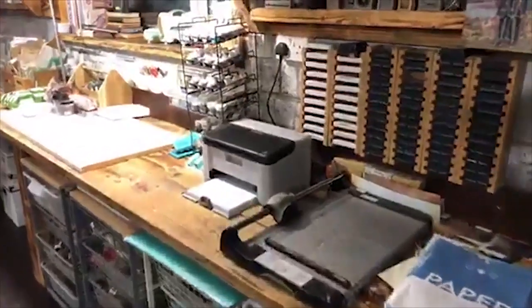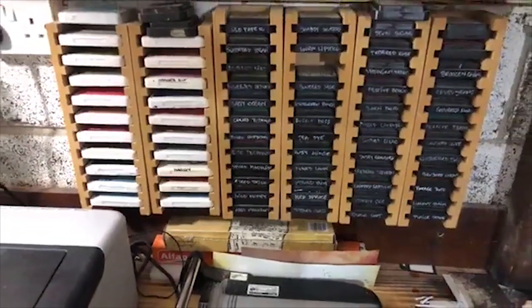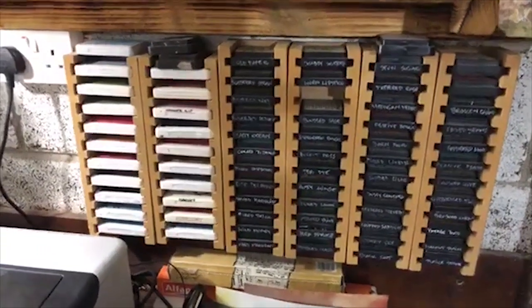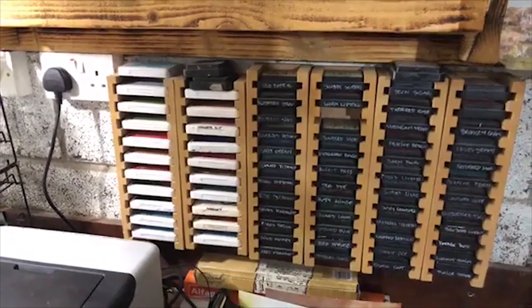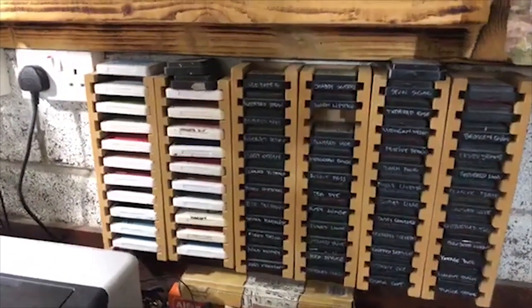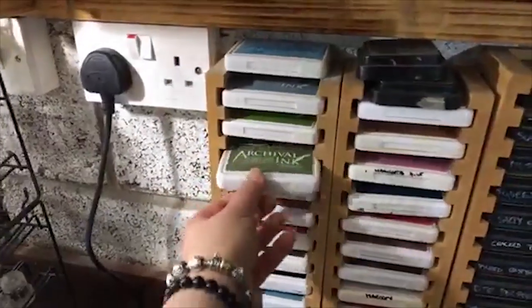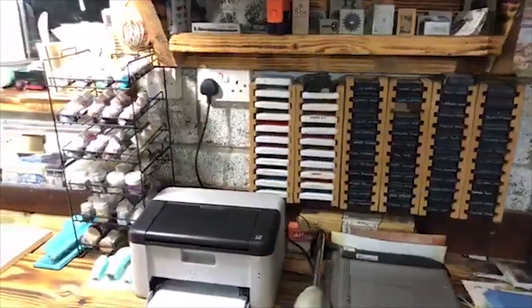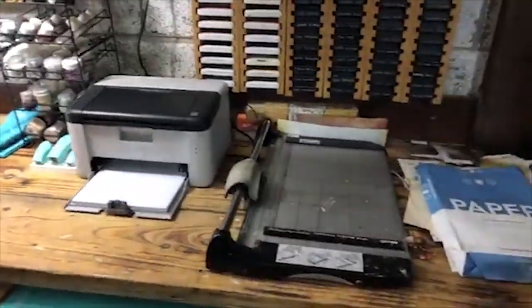And this is something I want to show you. This is something I absolutely love. These are distress inks, and they are in the special racks made in the Netherlands. When I was teaching in this shop called the Scrap Heap, they had this in stock. It's done by the owner's husband. And this is a great solution because you can put your inks there and it's on the wall instead of on your table. So this is a really cool solution. And I have a rack with the inks here and a printer and a trimmer.